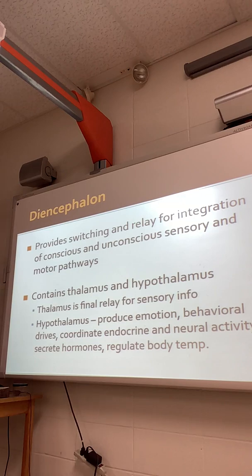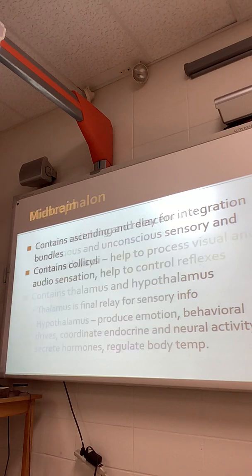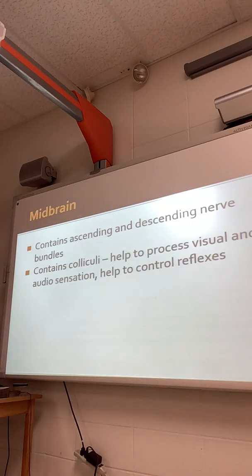It's odd, but because you perceive your environment in a certain way cognitively, it will then cause your body to make some changes based on your perception. Like you being stressed out at the horror movie, you're going to make some changes in your body as a result. And this is kind of what this is talking about. This area also secretes hormones and helps to regulate your body temperature. The midbrain helps to process visual and audio sensation and helps to control your reflexes. What does it mean when we say a reflex? Like if you were to burn yourself, you pull your hand back.